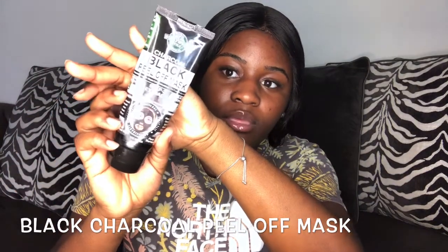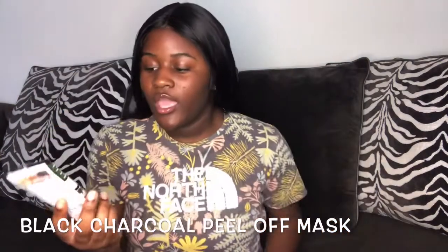And I use this. My mom actually bought this. I don't know where she got it from, but it's a charcoal black peel off mask. This is really like a deep cleanser. I would use this maybe once a month. If you use this every other day, I say use this once a month. But if you don't really clean your skin often, then I say use this at least every 2 weeks or whatever, just as a deep cleanser of your skin.